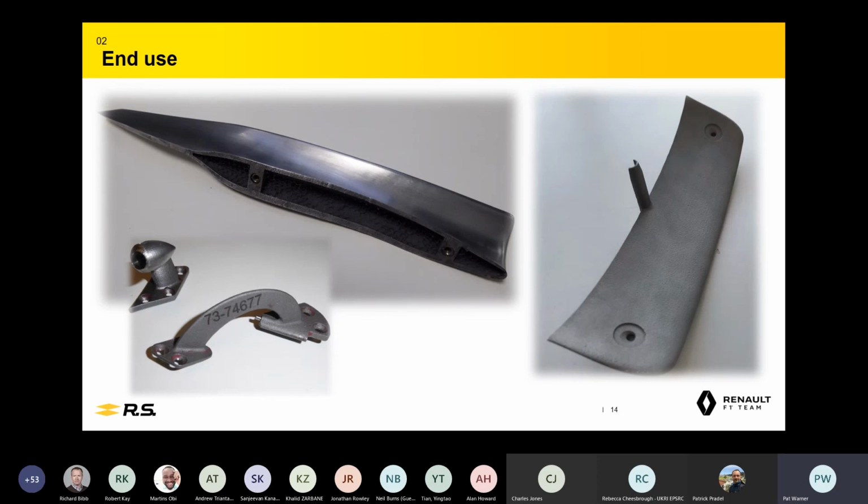Our aerodynamics team use an awful lot of additive, both polymer and metallic. So the small widgets on the left at the bottom there are wind tunnel based. But we also put in the region of 600 parts a week through the wind tunnel that are polymer manufactured, both SLA and SLS. So that keeps us rather busy.